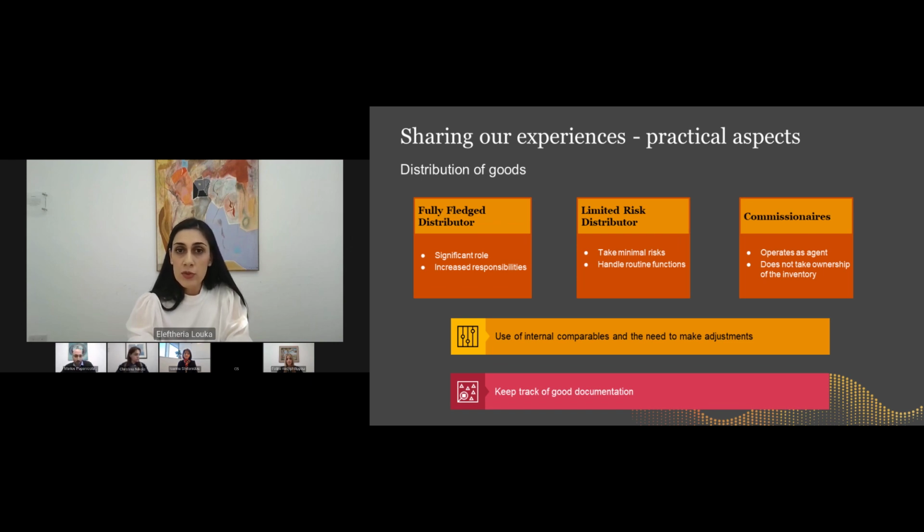It is important to distinguish the role of each type of distributor by performing a detailed functional analysis of the relevant people and teams, so as to have a clear picture of their role in the supply chain of the business. This classification is closely connected with the selection of an appropriate transfer pricing method, ensuring that the pricing accurately reflects the economic substance of the transactions between the related parties.